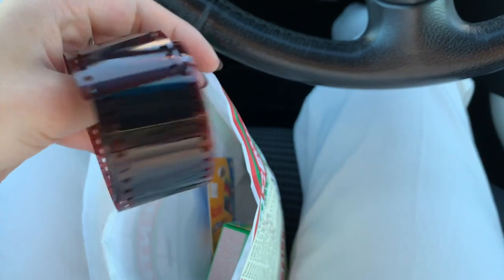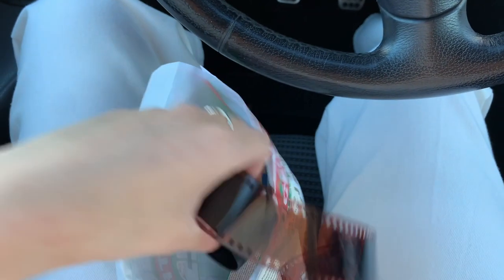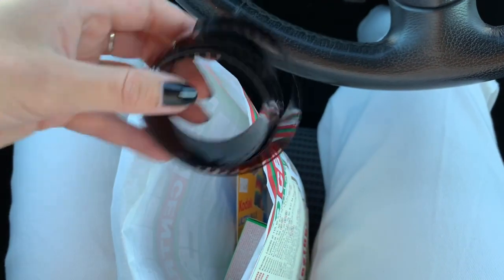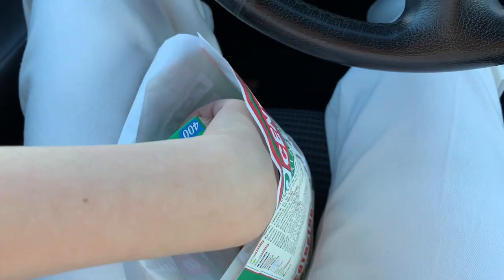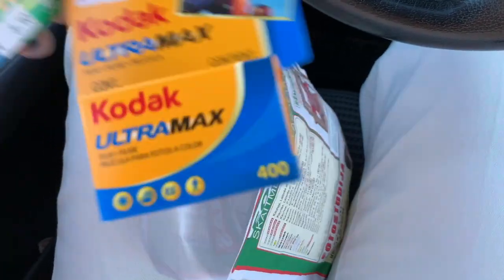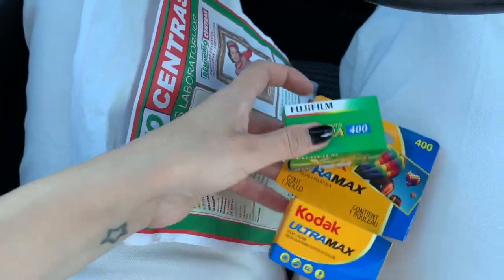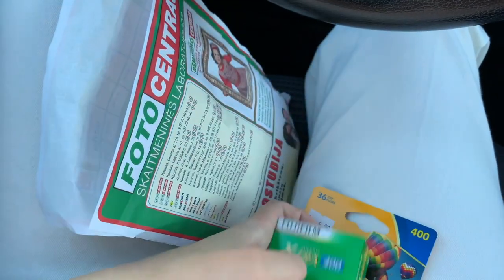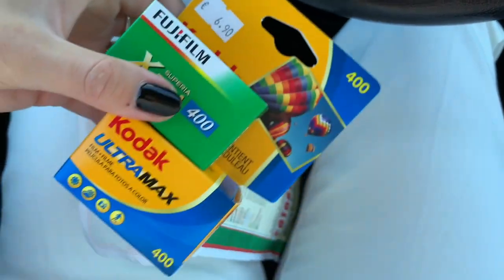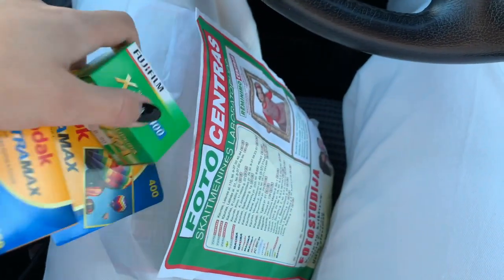Just picked up my film that was developed, but I've noticed that they missed a few pictures. They didn't send me all of them, so I'm a little annoyed, and the shop just closed, so I'll have to go back and ask for the few remaining pictures. And then I got some extra film, but I got a different one this time, so I'm gonna use these for my birthday. Yeah, we'll have lots of fun with the girls and I want to shoot lots of film pictures.